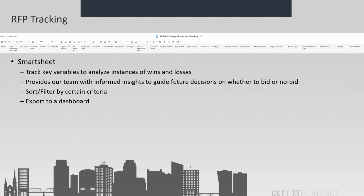We use an online platform called Smartsheet to track incoming RFPs. This is just what we use, but I'm sure there are other tools available that are very similar. We use this tool to track key variables to analyze instances of when we are winning and when we are losing. This document provides our team with informed insights to guide future decisions on whether we bid or no bid on future projects. We limit this document to just the leadership team, so not everybody can go in and start making edits. With this particular platform, we can sort and filter by certain criteria, as well as export to a dashboard to get a good idea of our whole RFP process.